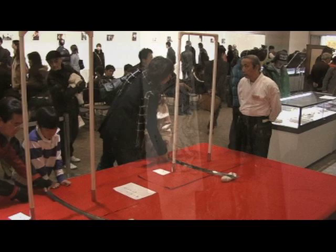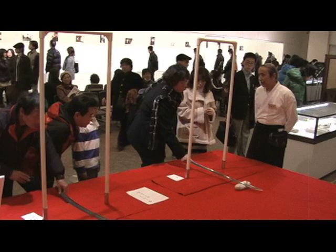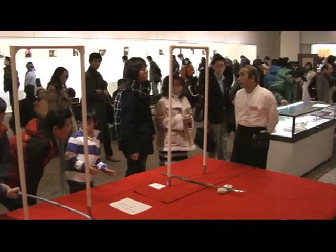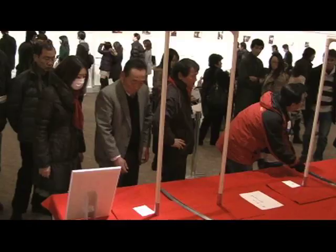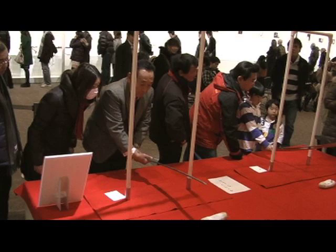Under the watchful eye of swordsmith Takehana Shigehisa, visitors are able to handle the blades, sense the feel and balance of the workmanship, and view the beauty of the hamon. The appeal of Japanese swords can clearly be seen here, with men, women, and people of all ages waiting patiently in the long queue for the chance to view the exquisite blades.